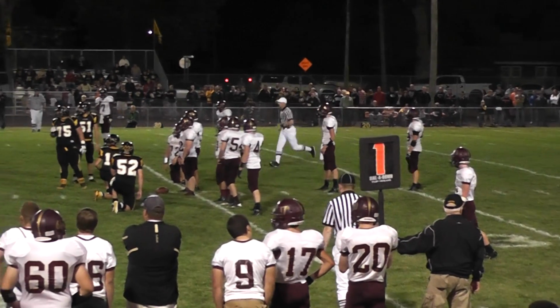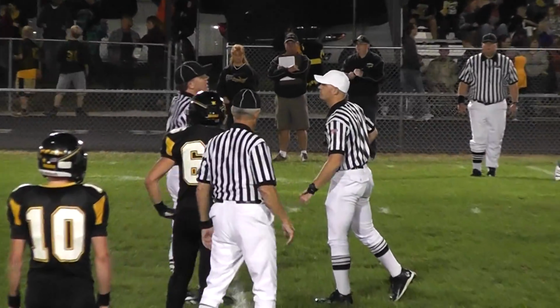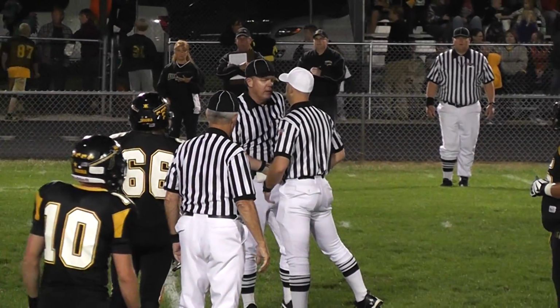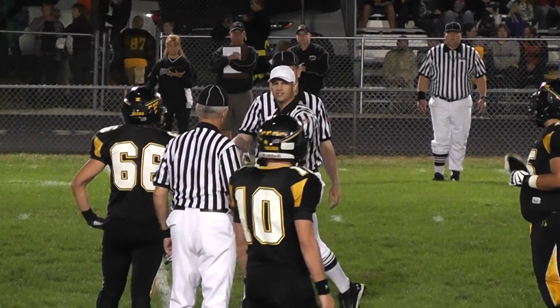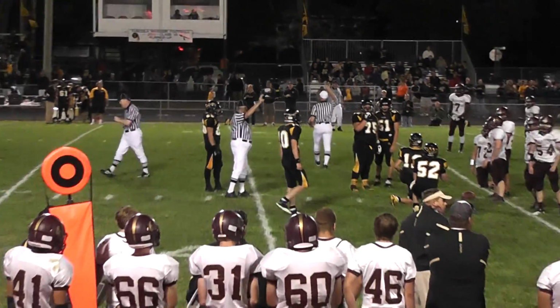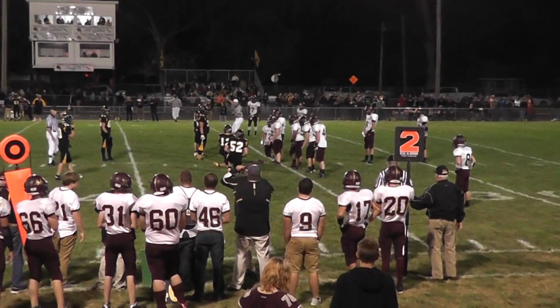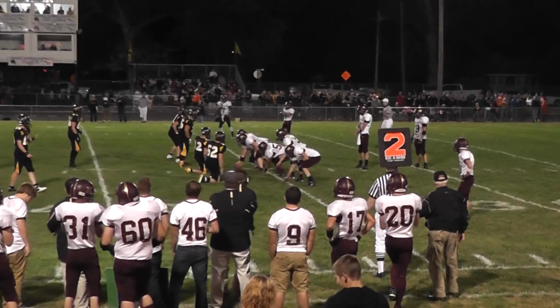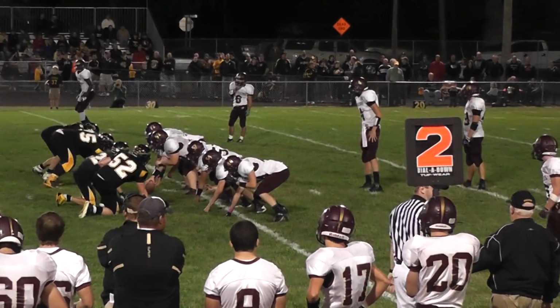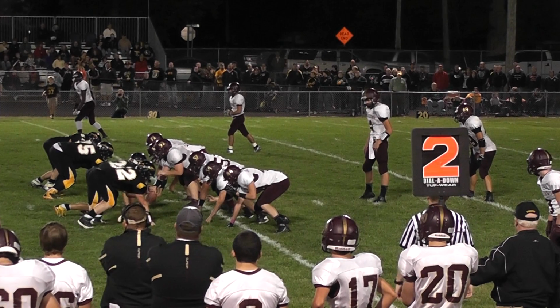And we've got a whistle blown here by the officials, as Clinton has a 1st and 15 here on their own 36. And we will find out 2nd down. Okay, that's what the discrepancy was. It'll be a 2nd and 15. I was going to say they still lose the play after the personal foul. So it's 2nd and 15.